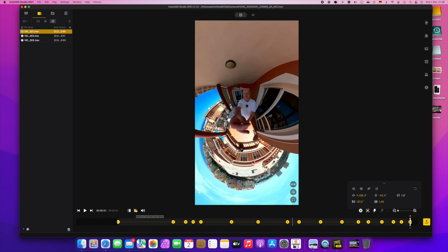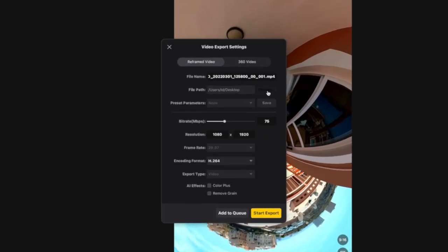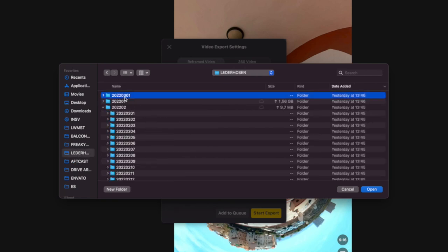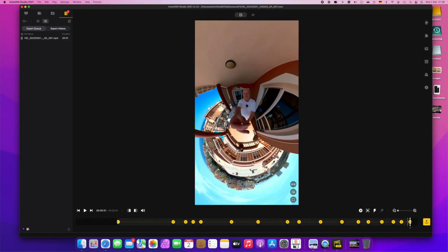Okay, and then we go to the end. And now we can export it. So we export it, we go to wherever we're going to put the thing, which is in Lederhosen Challenge and today's date. And say open. And then I'm going to go up to the highest bitrate, which is 200. Remove grain and start the export. So that'll write that video to disk.